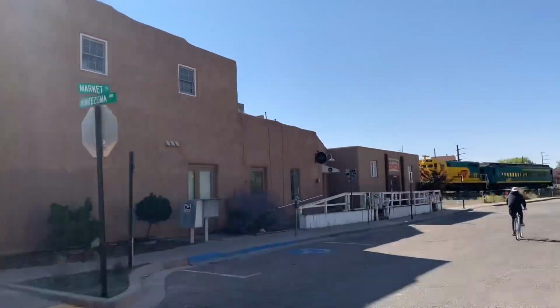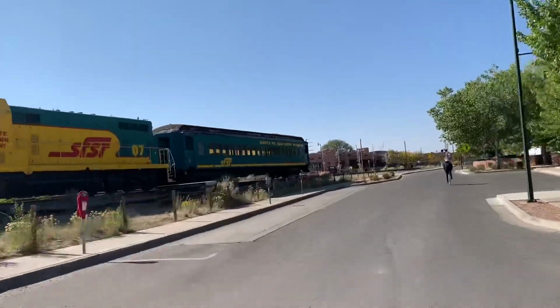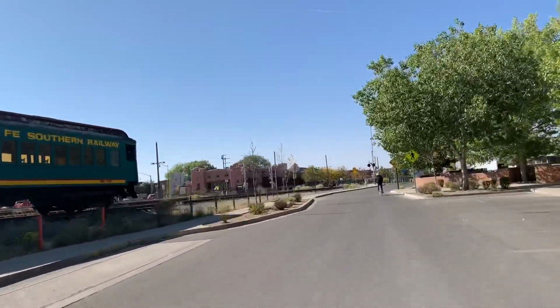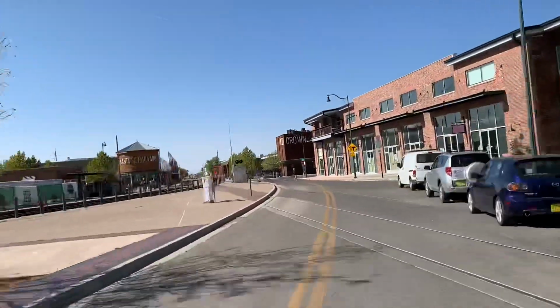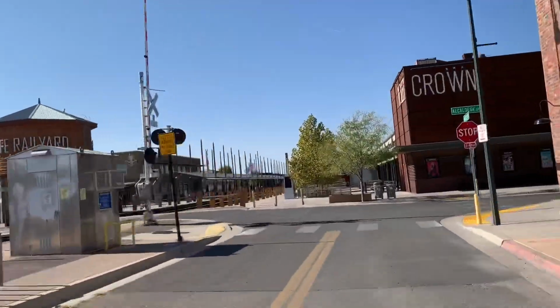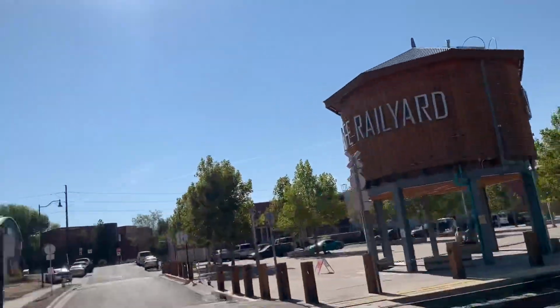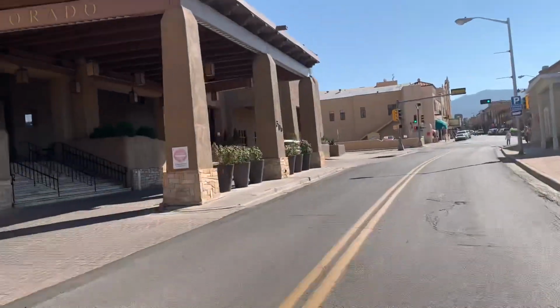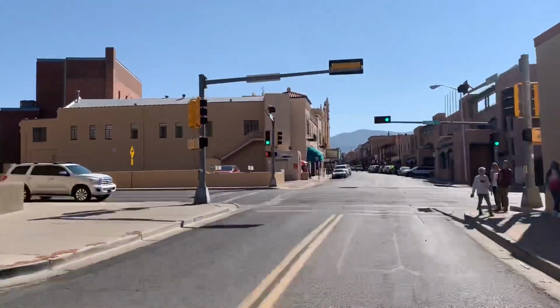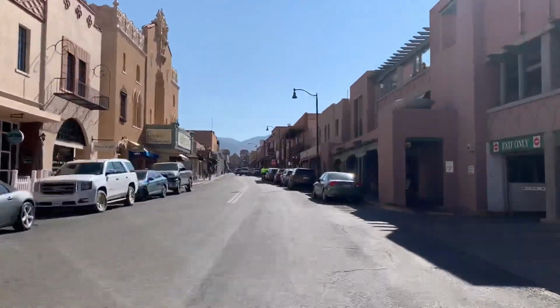In the late 19th and early 20th century, the rail yard was a key interchange point between three railroads. But nowadays, it is a hub of entertainment, shopping, food, and events. As we explore the city, it's very clear why Santa Fe, despite not being a huge city, is so famous. It's known for its art, architecture, and food, as we'll see a little later.